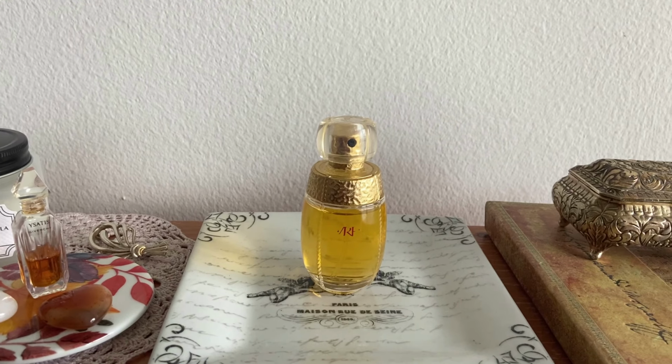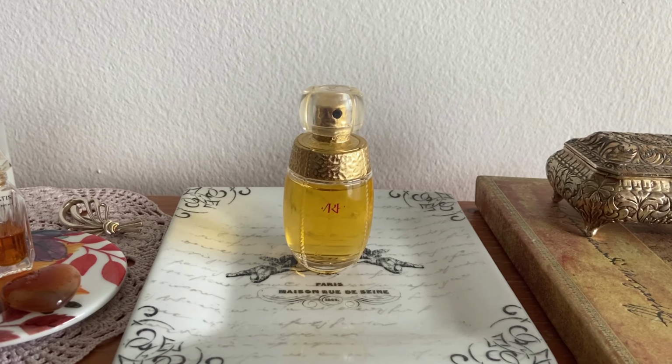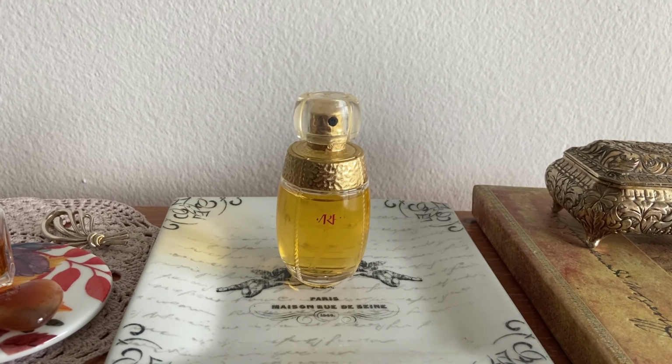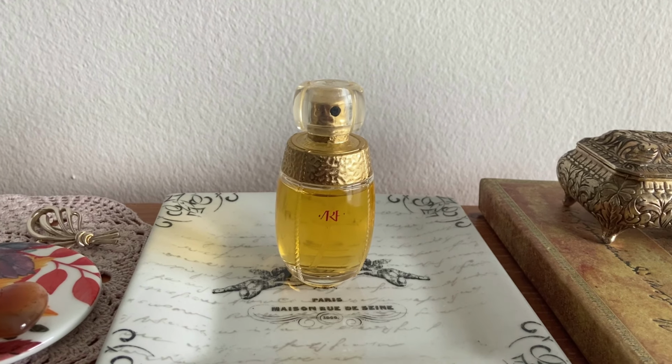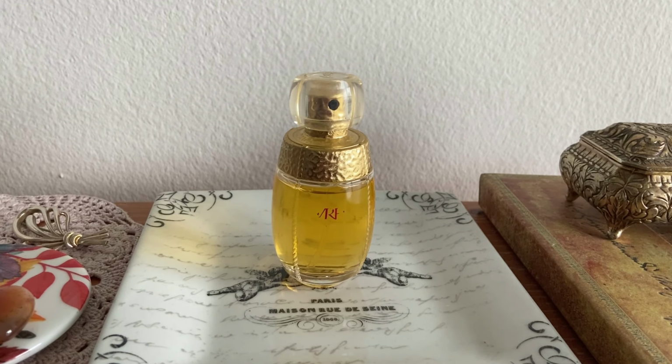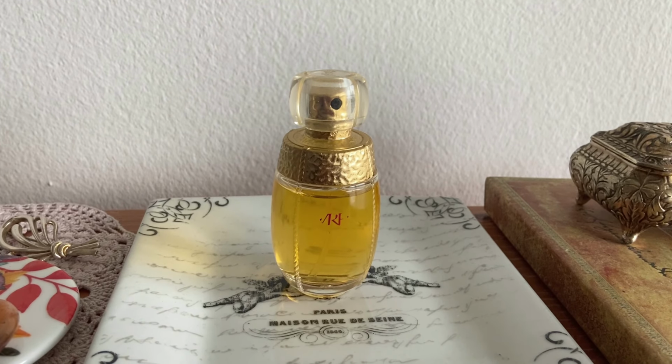It was like opening a time capsule and I highly, highly, highly recommend getting a vintage bottle of this if you can find it for a normal price. I know prices on eBay have been ridiculous, but if you're patient, you can always find a good deal. I found mine for around 50 euros, I want to say.